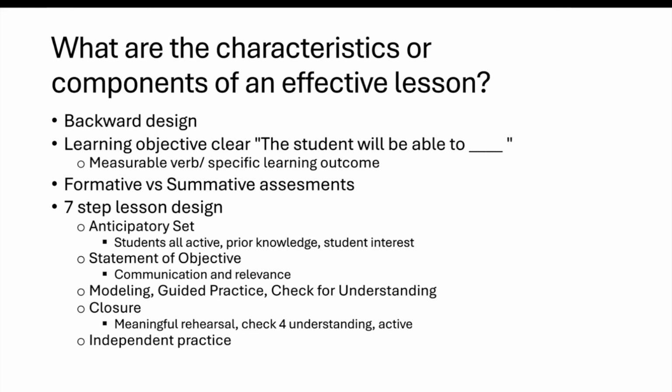Again, stating the objective is very important, communicating its relevance and communicating the objective clearly. And then for the bulk of the lesson, the content, this is a 3-step process. I do, we do, you do. So the teacher first models the skill, so the teacher just does it. Then the teacher guides the class through a practice problem and helps them do it along with the teacher. And then there's individualized practice where the student does it on their own.